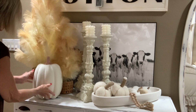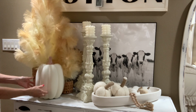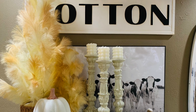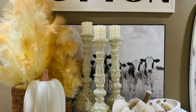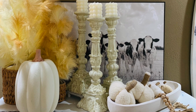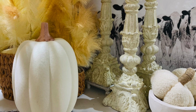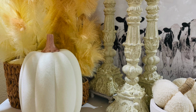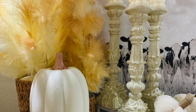So I'm just adding a couple of pampas trees that I got at Walmart. These were out during the Christmas time a couple years ago, and I added a beautiful flocked pumpkin. Now this space is done. I got some thrifted candlestick holders that I have over here, and I just filled another dough bowl full of pumpkins, and that's all there is to it. Now we've got special touches over here in this area, and now it is ready for the fall season.